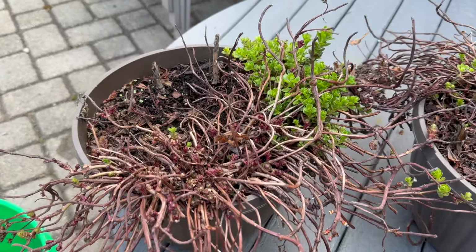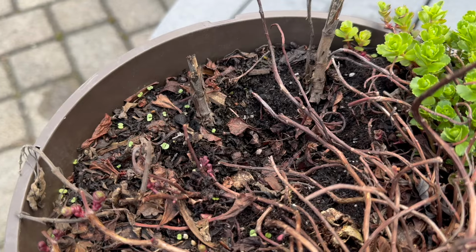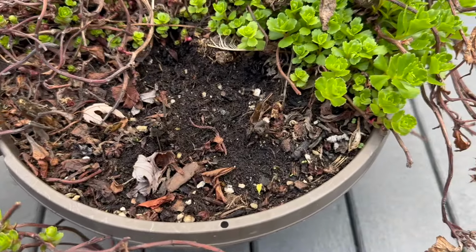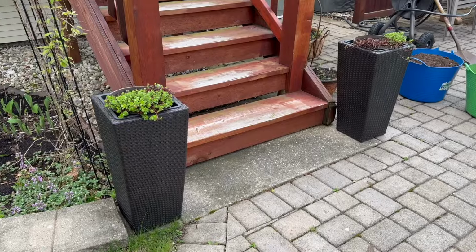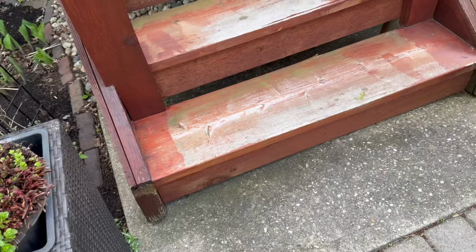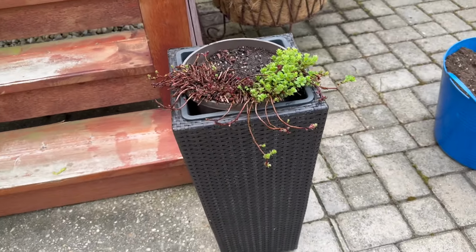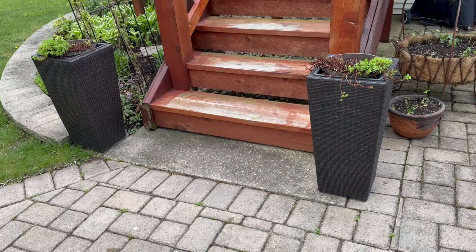Here's a zero cost project. These were left over from last year, the trailing sedum, with some purple annual salvia seedlings coming, all cleaned up and put into rattan containers. They'll spill over and be gorgeous in just a matter of 4 weeks. Cost nothing.